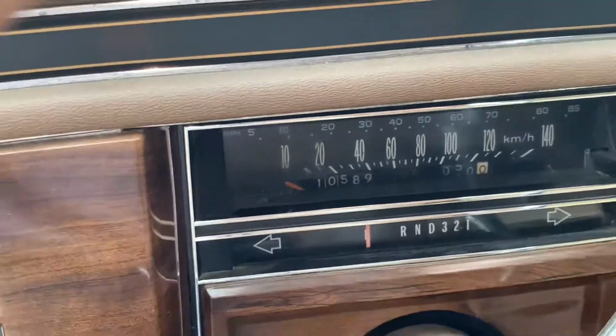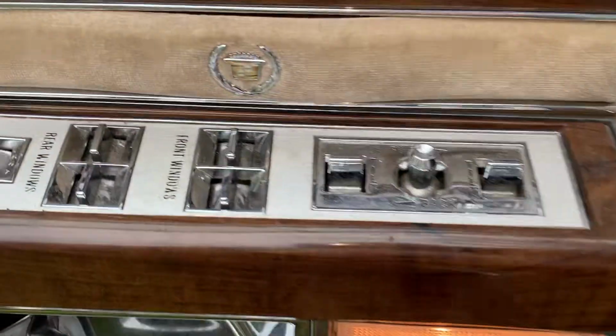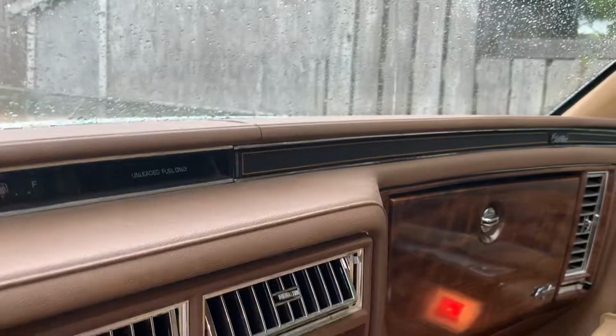110,589 kilometers, and she shows it nowhere, anywhere. A lot of times these are prone to cracking if it was a high mileage car. And look at the wear, or lack of wear, on all the accessories and all the functions. She's just a magnificent old Cadillac.